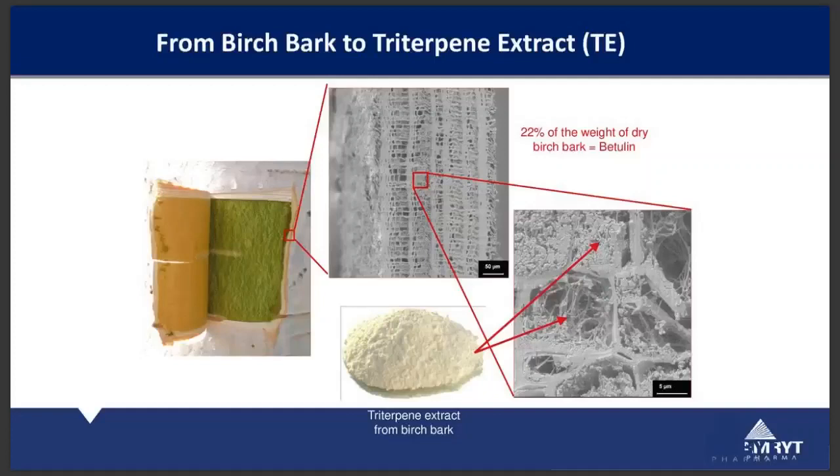The product is actually made by using a special extraction process that takes naturally occurring molecules that are found in the bark of the birch tree. And you can see there on the photograph that when you use this extraction process, you end up with a dry powder, which you can see at the bottom of the slide. And that dry powder we call the triterpene extract. Now, just also to emphasize that the triterpene extract contains molecules that are found in other natural sources as well, like olives and different kinds of berries and fruit.